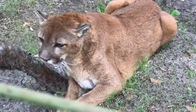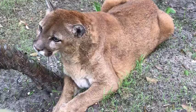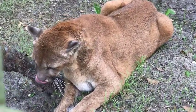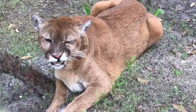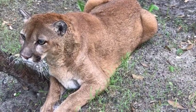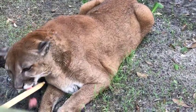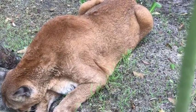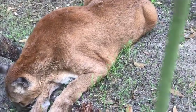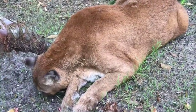See, that's the way to do it. Oh, I don't know how you kept it on your tongue, Missy. I don't know how you did that. Ready? Uh-oh. If somebody will go to bigcatrescue.org/aspen-echo, it'll have her date of birth. I don't know how old she is, but she's an old one.